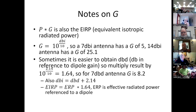Your power input to the antenna times the gain is sometimes called the effective isotropic radiated power of an antenna. You may have seen that term. Well, that's basically what it is. If you're familiar with that, fine; other than that, just forget it.